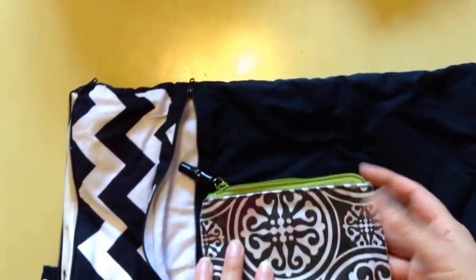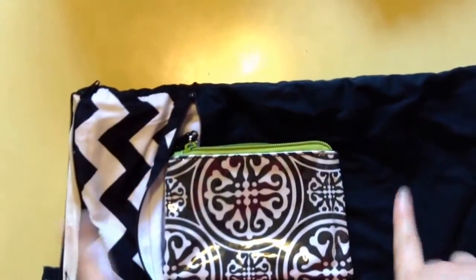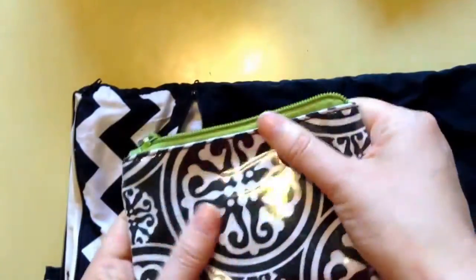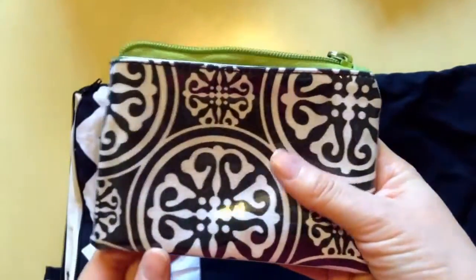I've had this forever. It came in a set. Actually, I have another bigger one in my car. And it's, I don't know, like nylon lined. This is like plasticky kind of. It's just a nice bag, and it actually bulks up really well. It holds a lot.